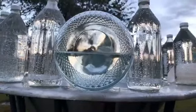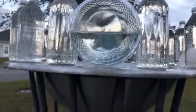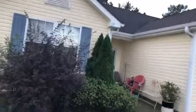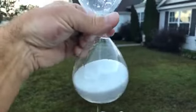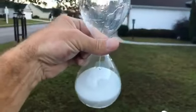So what it does, the purified water here in glass is being further purified by the ultraviolet light from the sun. It's just what it does. The glass that contains the sand was previously sand that got melted.